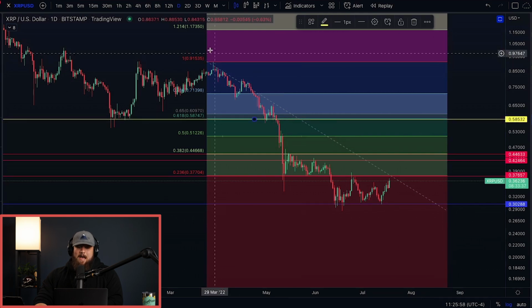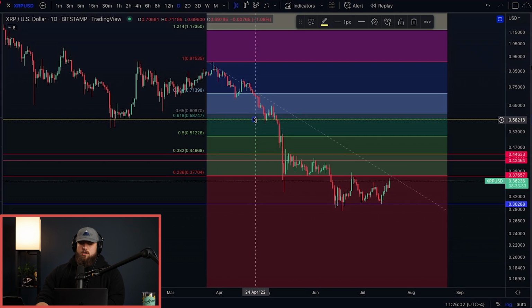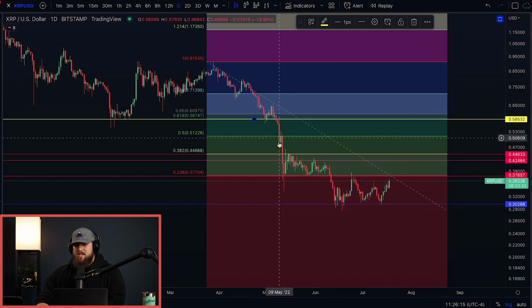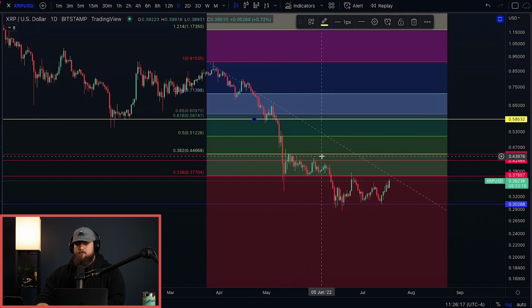At this point, with that bigger Fibonacci, I do believe that is a great spot XRP buyers could be looking for should we smash through 44 cents, because as we start to break through that 44-cent level, there's not a whole lot of volume. There's not a lot of price action that happens between 44 cents and that 58-cent region.